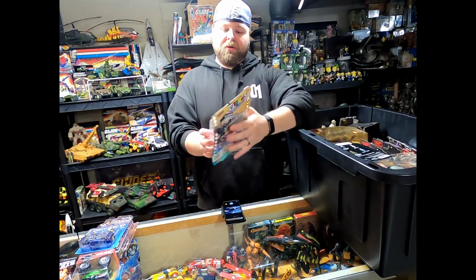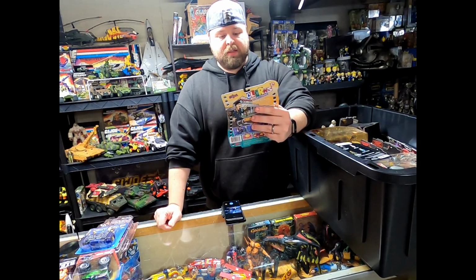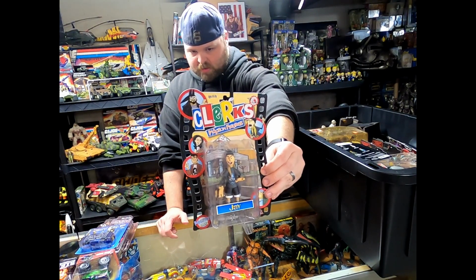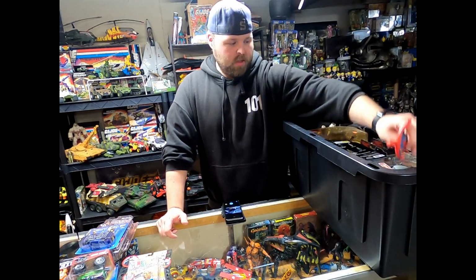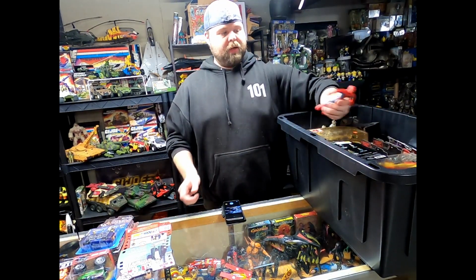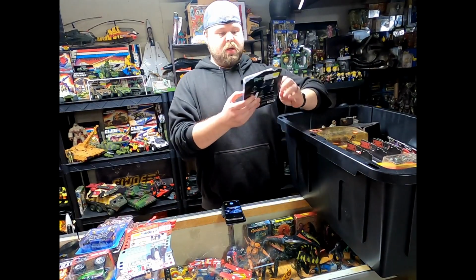Let's see. These are old. These go back to way before I collected toys. I've always been a fan of Kevin Smith and all his movies, so there's Jay. Someday I would love to get these signed if they're ever around. And obviously Silent Bob. Bendy Spider-Man from when I was a kid. This is one of the few things that I actually somehow still hung on to.